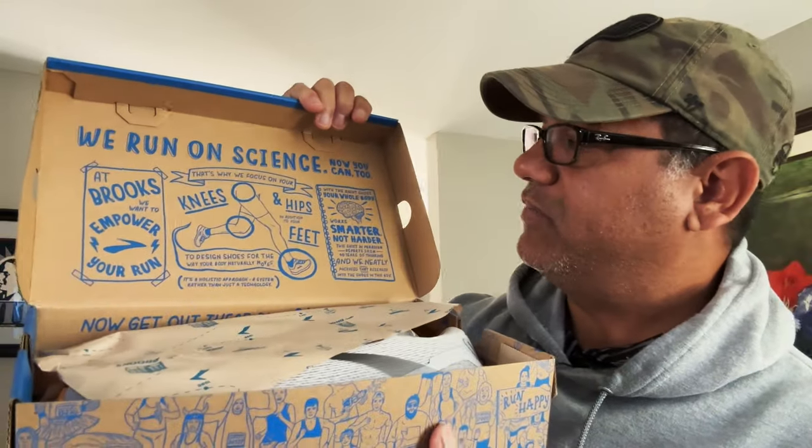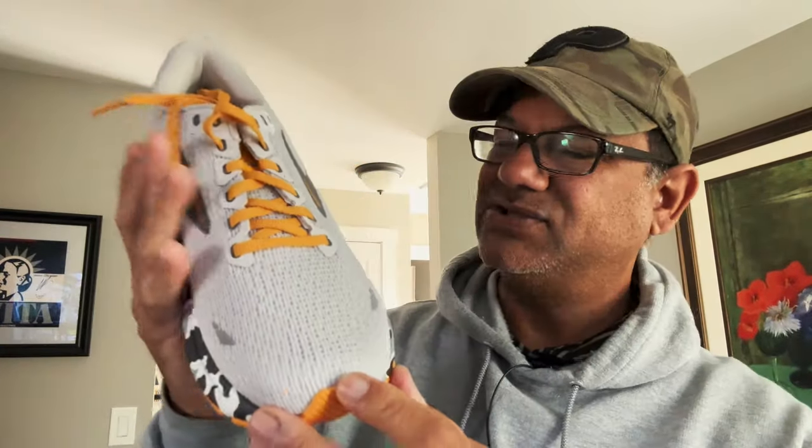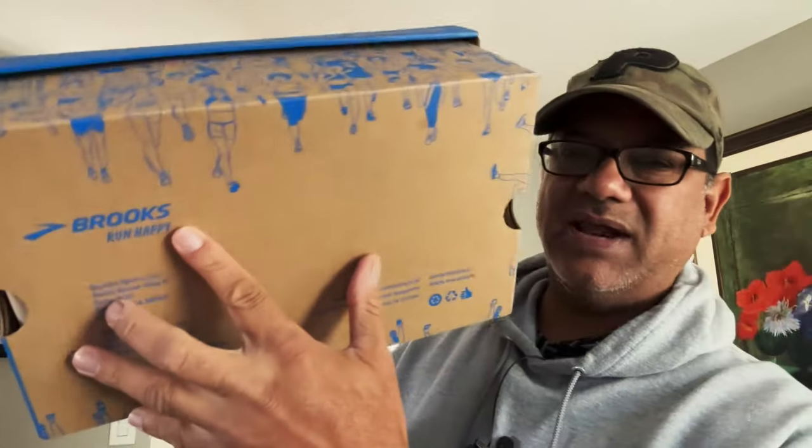Love this. We run on science. Makes me want to go out and run. Brooks, this is the Ghost. Look at that, guys. They're so beautiful. I just don't want to get them dirty. Run happy.